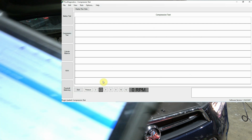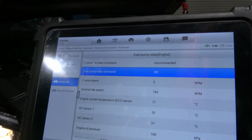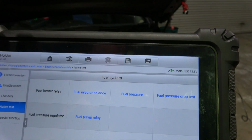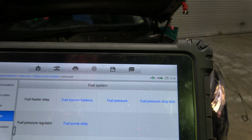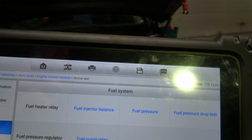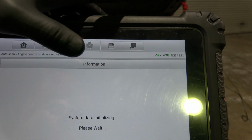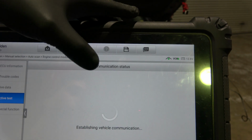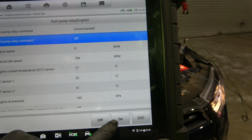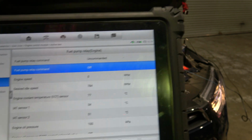So what you have to do is go on the scan tool to the active test. Every car is different. Some cars you'll have this, some cars you have to physically disable the fuel or the injectors, but on this Captiva we can go to fuel pump relay and disable the fuel pump right here. But we can't just turn it on and off here. We need to start the car first and then turn it off. I'll go and start the car.